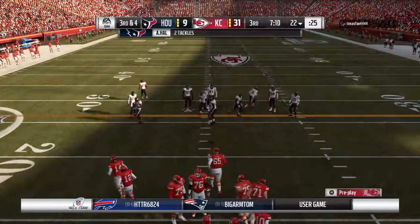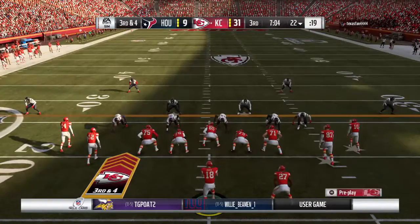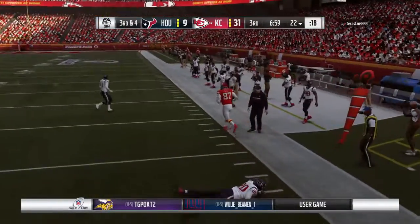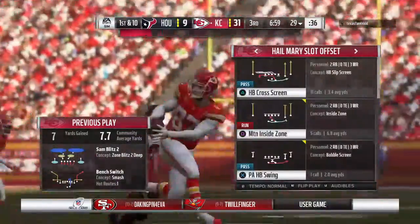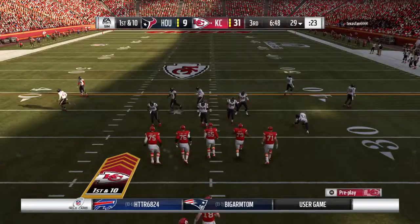For a second there, I thought that might break big. Screen pass. Looked like it was coming together. Looked like there was an opening. Still, ended up with a solid gain. Looking to throw. Morrow to the right side. It's Kelsey. And he gets this up just shy of the 30 to the 29 before he's out of bounds. It's a 7-yard gain there, and it's good enough to move the chains.